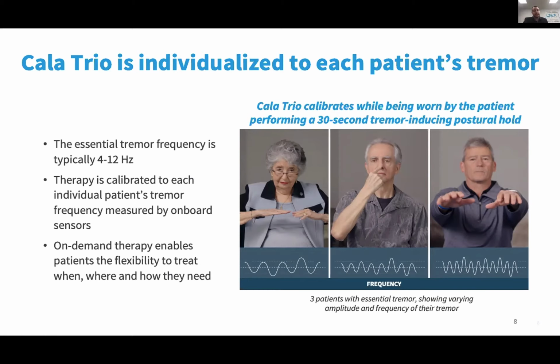In addition to that, the device is intended to provide on-demand stimulation to give patients the flexibility of receiving tremor relief when and where they need it.